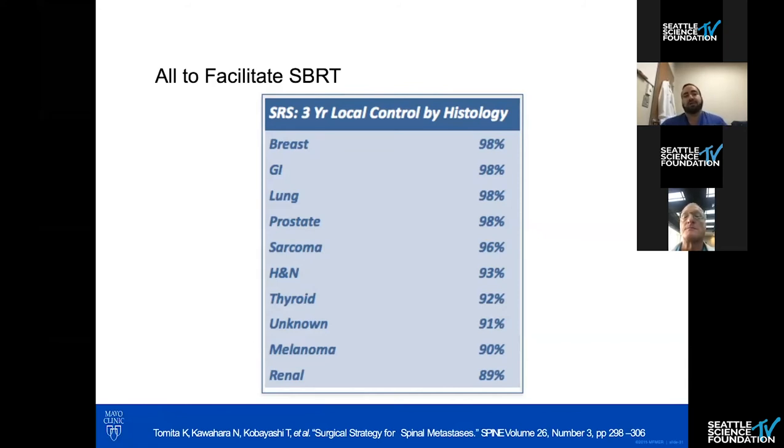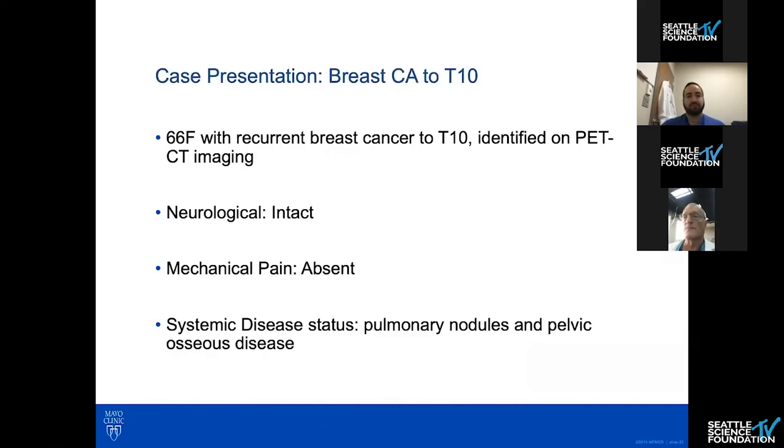And putting all this together with the Patchell data, patients who get their epidural cord compression resolved and get good local control are not only able to ambulate longer, they're able to have higher quality of life and maintain continence. So this becomes very relevant. Protecting the spinal cord, whether it's from the tumor encroaching and compressing on it or from the radiation, is very important. And that's where the technology becomes more relevant.